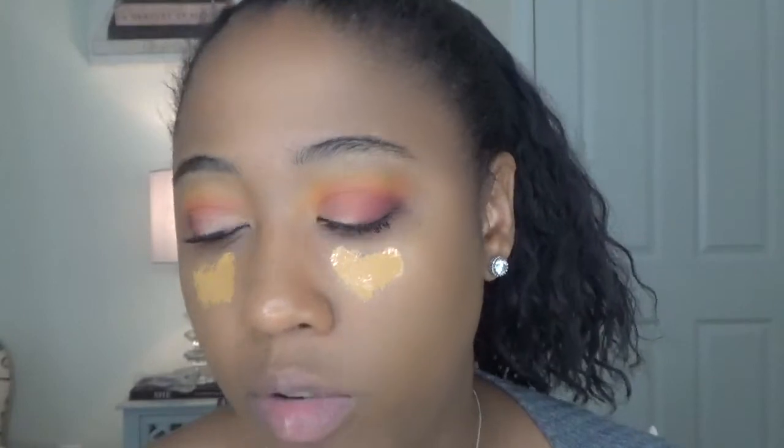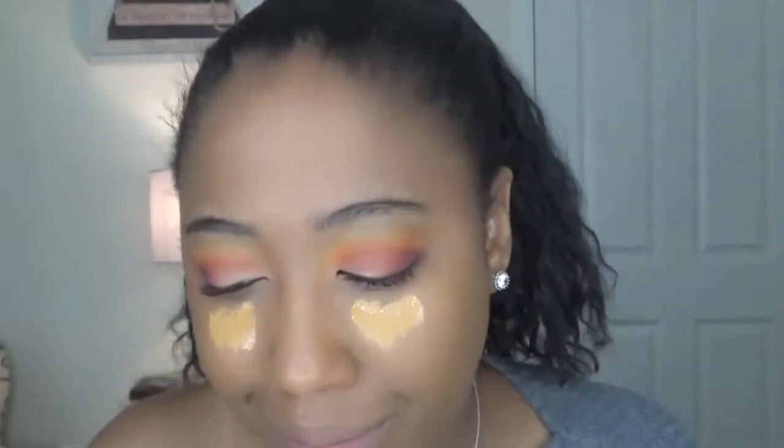So this particular concealer is pretty close to my skin tone. I do that because I don't like having a super light under eye. So with that, I kind of use concealers that still conceal, are a little bit brighter than me, but not super bright where it looks unnatural.